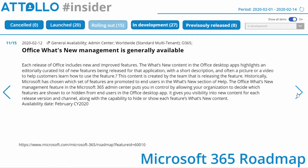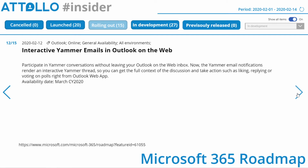The What's New content in the Office desktop apps highlights an editorially curated list of new features being released for that application, with a short description and often a picture or a video to help customers learn how to use the feature. Excellent. Very useful. Thank you. That'd be good.